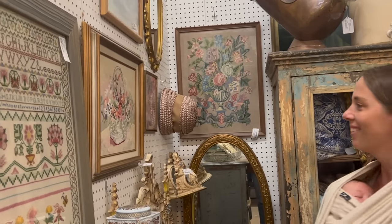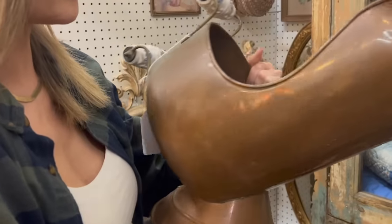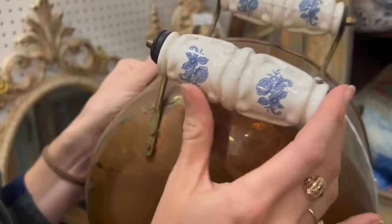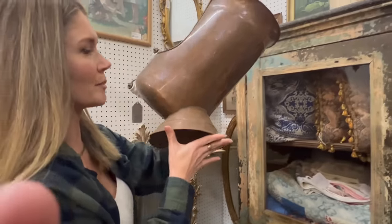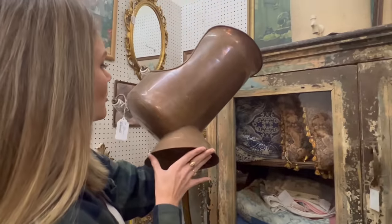And I feel like the blue on the handles and everything. Let me see them. I love the patina on it too. The fact that it's not like that. Yeah. It's super pop. Like super oranges. Yeah. Let's see it.